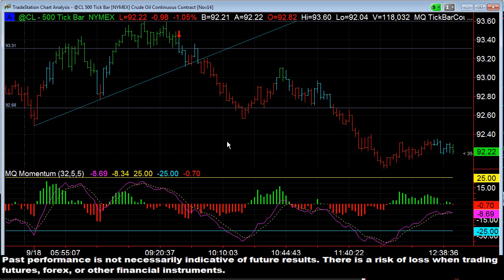All in all, if you held on to the original long, which I know several people in the trading room did, I personally did not. I exited and re-entered a couple times, but people in the trading room were holding it for the swing. They're in it from 93.31. They're up about $1,100 a contract right now, so working out really well. That's all I have for you for today.